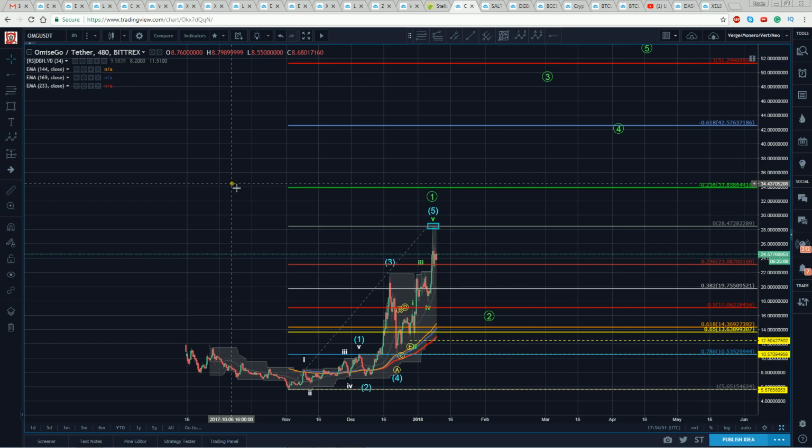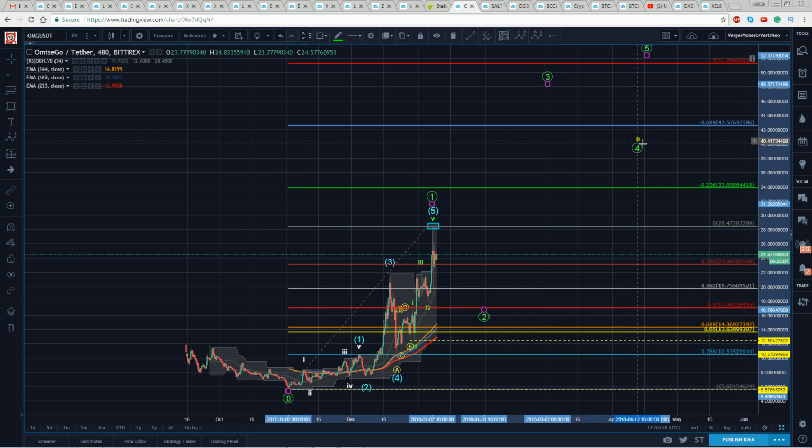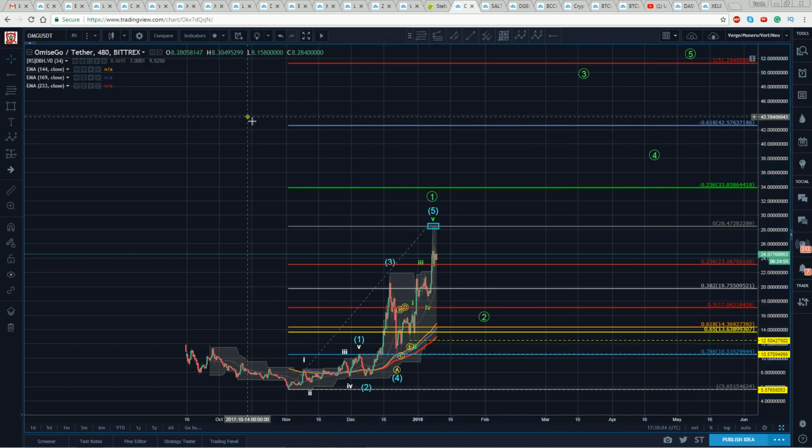And we're going to look for some subdivision on the way down as we get there, so that we can have some confidence in it. But we've got plenty of upside here. So if this is a project you like, it's hard not to like what the chart is telling you, assuming you're going to apply Elliott wave theory to it.